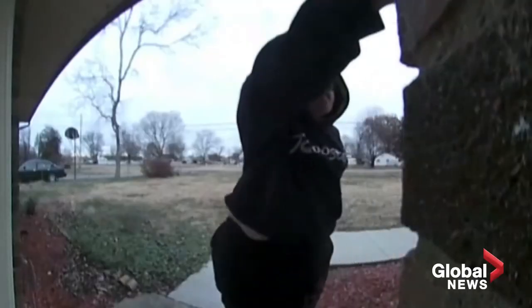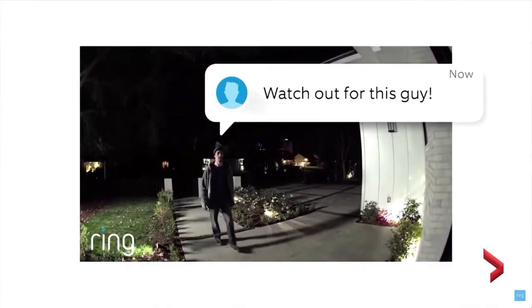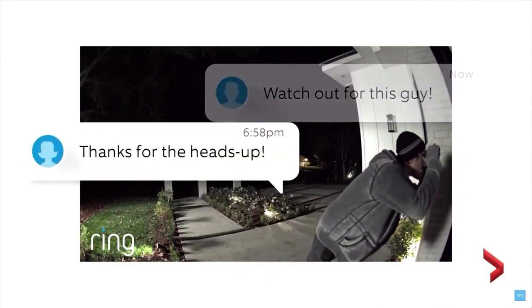Ring has also partnered with law enforcement agencies in the United States, allowing agencies access to Ring camera data. But privacy advocates say this is a slippery slope. We have a relationship with the police now. So this is just surveillance mounting, and it's being disguised as protecting your home.